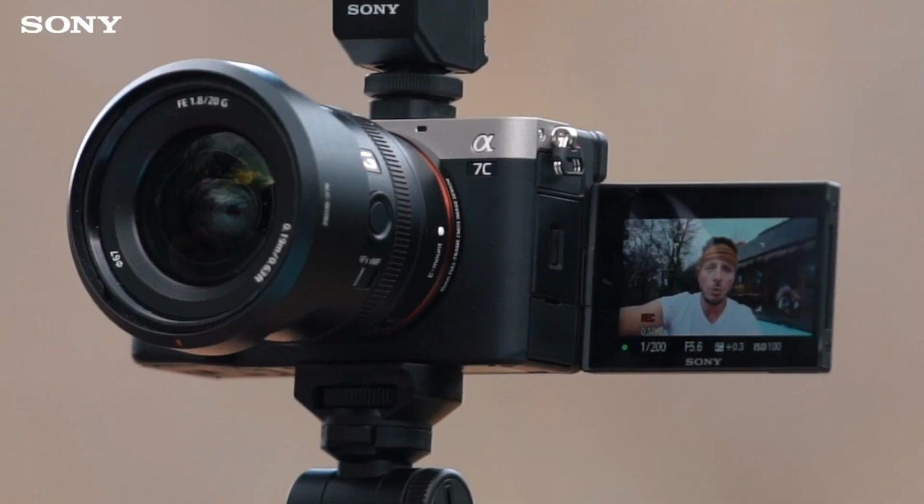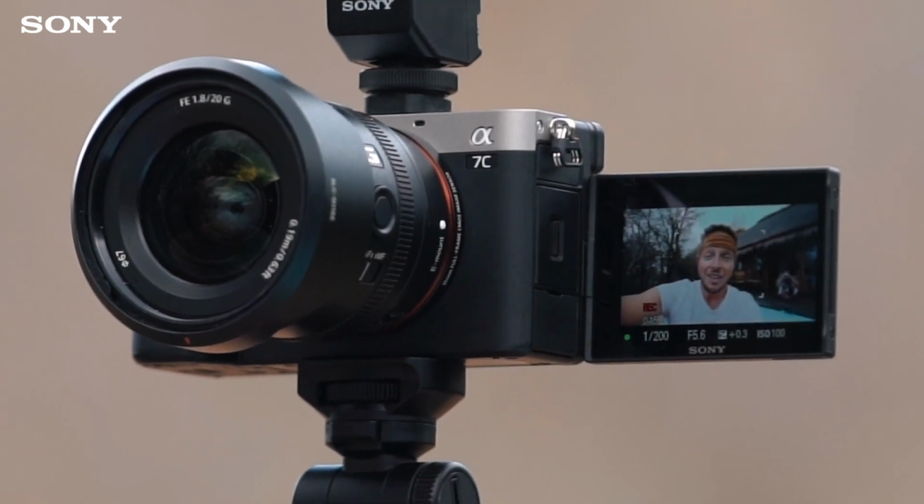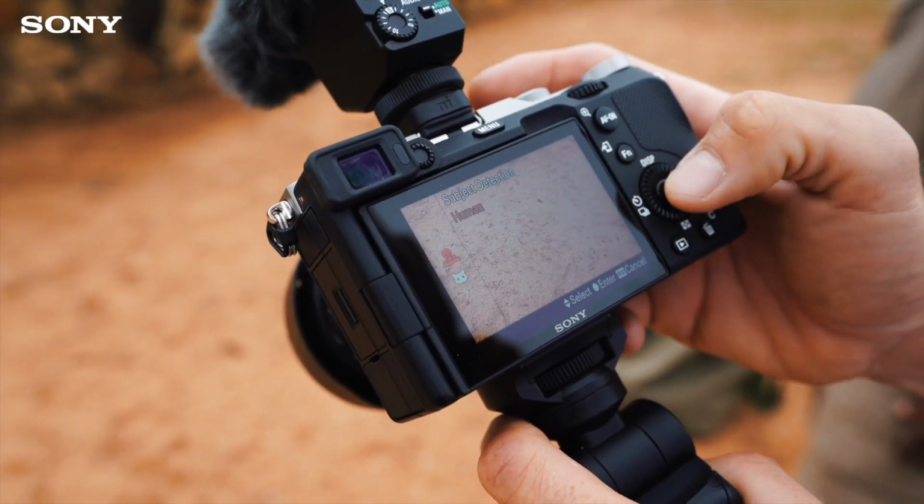But it doesn't just work for humans, and what a perfect place to test it out than here in the bush. As you can see over here, I did a test on myself and I've got my face in focus and the little eyeball is tracking. But what you can do on the Sony A7C is move it onto animal eyeball tracking, and that is just going to blow your mind.